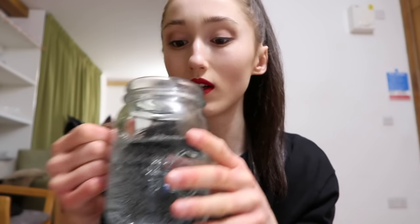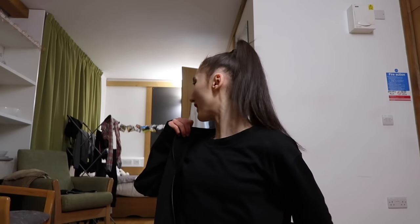Ooh, water. I need to just go now basically, and hopefully not be as late as yesterday, and hopefully not lock ourselves out. Where are my keys?